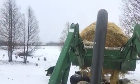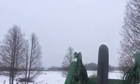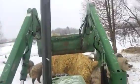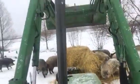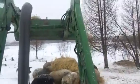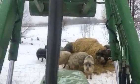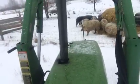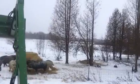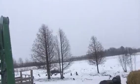So here's what I'm going to do. I'm going to lower this down. I want to tip it in so it goes in far away from the fence. There we go. Now you'll get to watch them have fun. They just think it's really fun. They have something to play with. They have not been fed yet today, so it'll be something for them to do for a little while. So this group's going to be out of here soon.